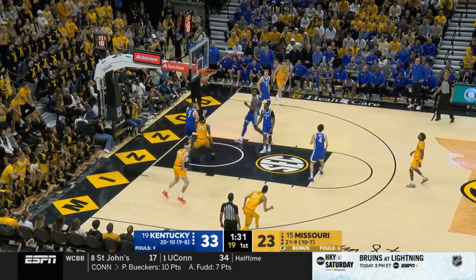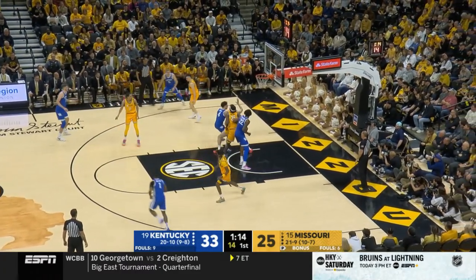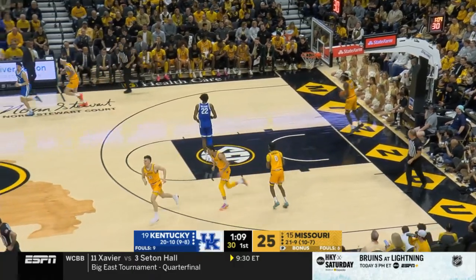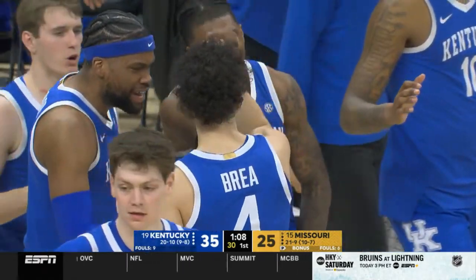Here's Mitchell. Right around Butler, who's playing with 2. Cruz is in Brea's shorts. And that's a better matchup now for Missouri. Turns into a fadeaway. Kobe Brea taking over. He's got 11 of Kentucky's 35. And Kentucky will use a timeout with 1:08.